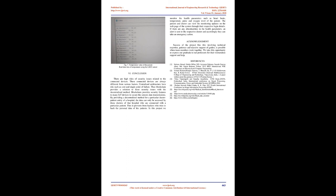6. Conclusion. There are high risks of security issues related to the connected devices. These connected devices are always different from various factors. Centralized architecture has risks such as cost and single point of failure. Thus blockchain provides a solution to these security issues with the decentralized method. Blockchain provides security features to many IoT devices to secure the sensor's data transmissions.